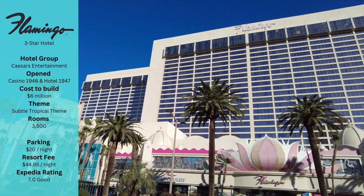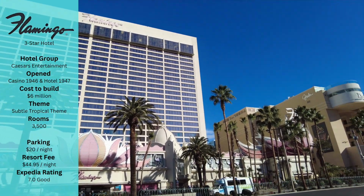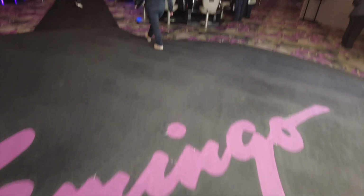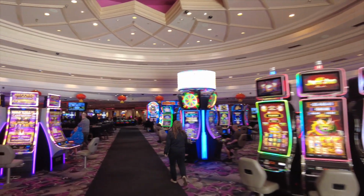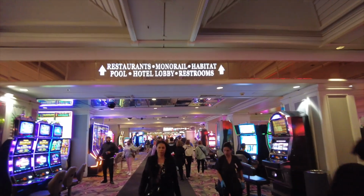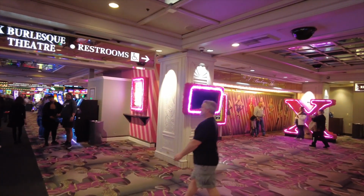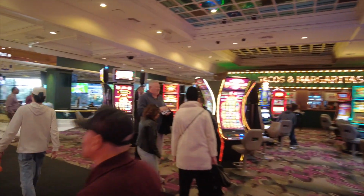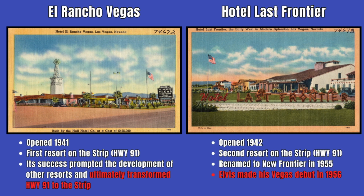Now let's check out the Flamingo Hotel. Here we get into some interesting history, including lots of mob activity. The Flamingo's casino opened in December 1946, followed by a 3-story hotel in March 1947, making it the oldest continuously operating resort on the Strip. At the time, there were only 2 other hotels on the Las Vegas Strip, known then as US Route 91. The El Rancho Las Vegas opened in 1941 and the Hotel Las Frontier in 1942.